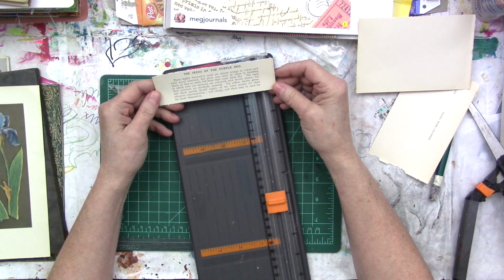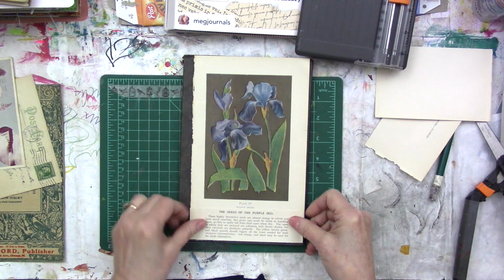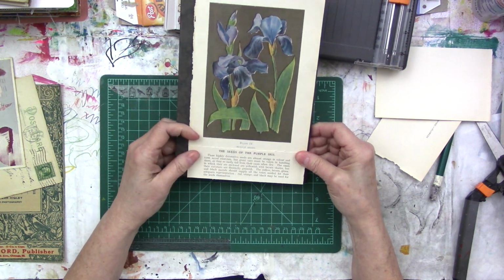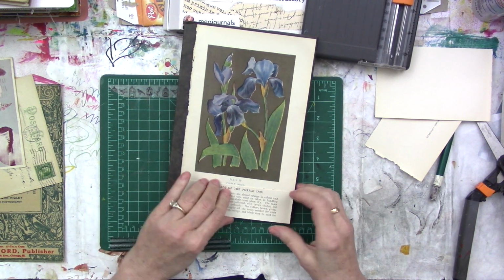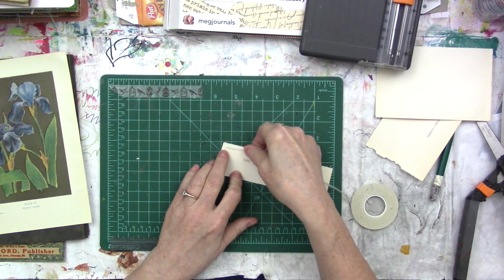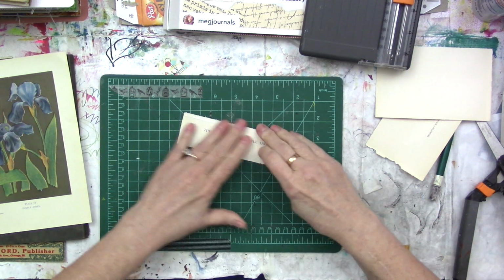Okay. Now I can move that up and just put this down here like this. Oh, I think that would be good. Put this at the very tip top. There we go. Okay, I'm going to run a little tape across here and attach those two so that they stay put like I want them. We are giving our double stick tape a workout lately.